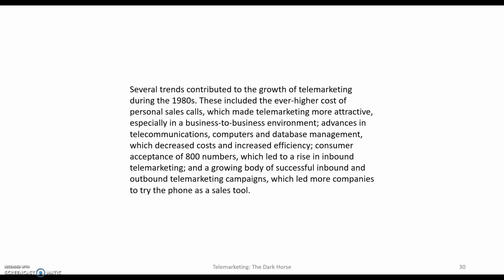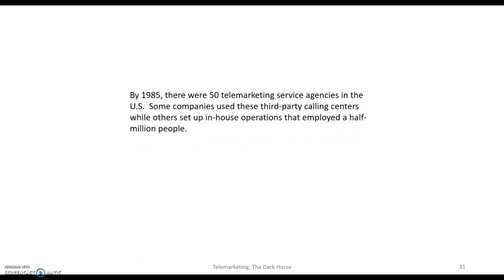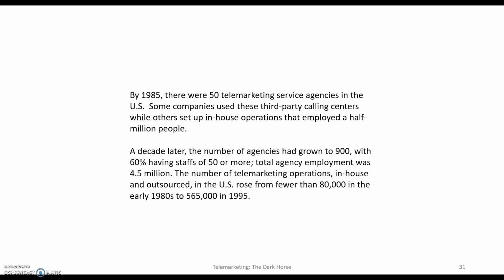800 numbers also helped, for inbound, particularly ordering, right? Okay, 8,550 telemarketing service agencies. And a number of companies would use these separate agencies while others set up their own in-house operations. 500,000 people employed by 85. By 95, there are 900 of these telemarketing agencies and 4.5 million working in all these agencies.